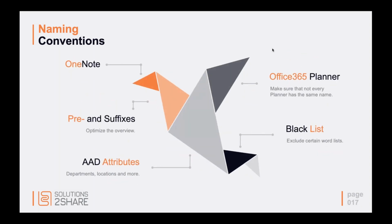Naming convention is also an important thing in our governance strategy, because it's not only the name of the team, that the name is clear, or you can see at first look that it is a project team and there are externals included. Perhaps you have a project number in your name.